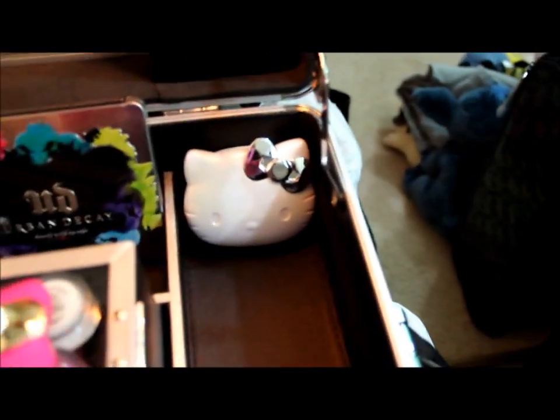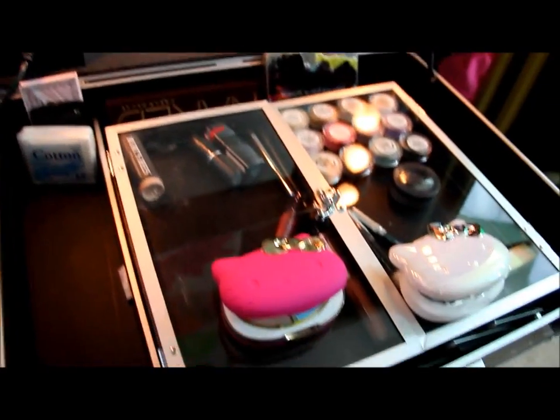So my brushes. Let's just put that over there on my desk. And then I have my 2 Hello Kitty palettes from Sephora, which I don't know if I've ever showed. Maybe in my mall hauls. But they're very cute. Let me just show you them real quick.